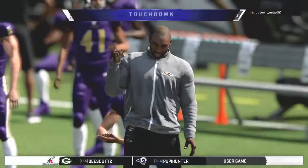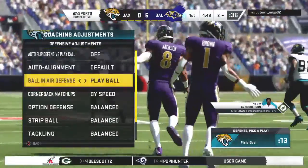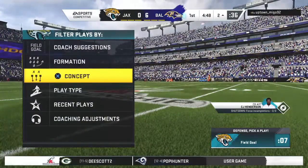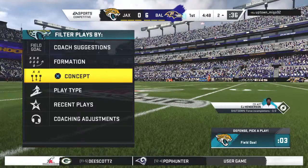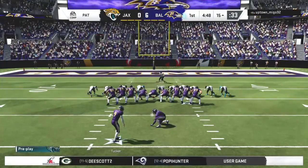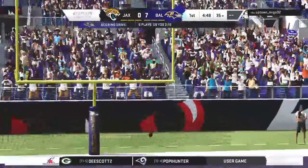And he'll get in. Touchdown, Baltimore. Lamar Jackson keeping it himself from 5 yards out as his guys are able to strike first here in this opening quarter. Justin Tucker for the extra point. And the Ravens lead at 7-0.